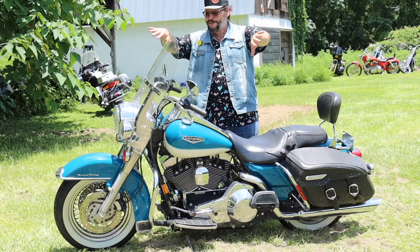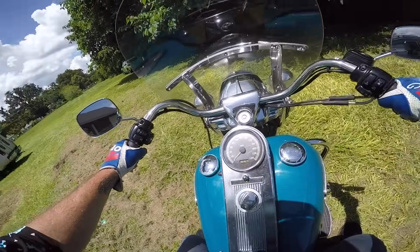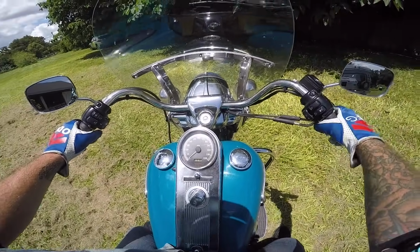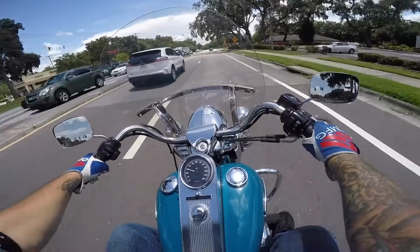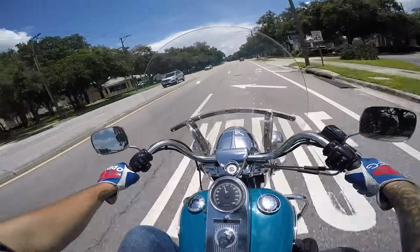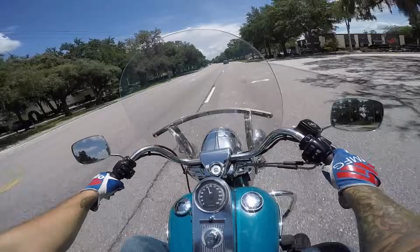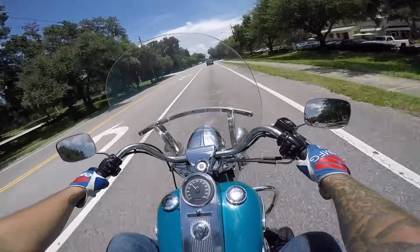I'm sweating. I could use a little airflow. Certainly starts up with a lot less drama than the old FXR. I guess that's pretty accurate. To me, that's what Road Kings are. They're FXRs without all the drama. Of course, you can modify them to the hilt, too.